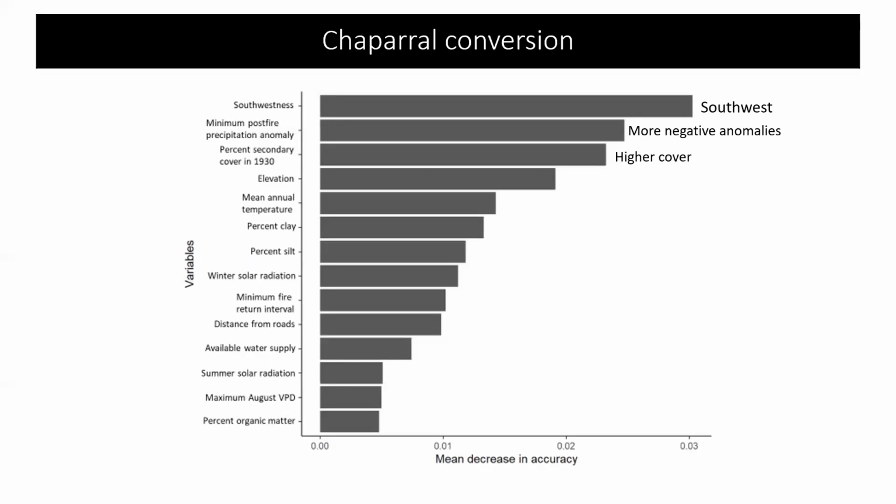And then plots that had higher grass cover in 1930 were also more likely to convert. And then plots at lower elevation and plots with shorter return intervals. And so here we see this expected higher frequency of fire leading to chaparral conversion as well.